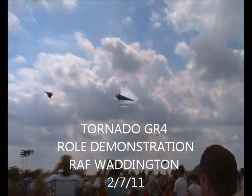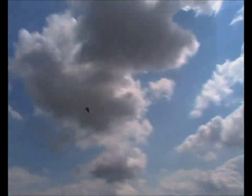A convoy in Afghanistan, and the Tornado. The Tornadoes have arrived to provide air cover, with one talking directly to the JTAC on the ground and the others providing cover in a high-level wheel.